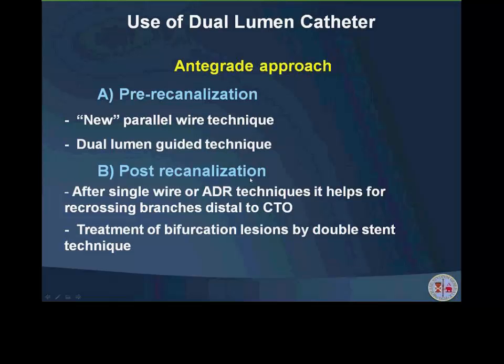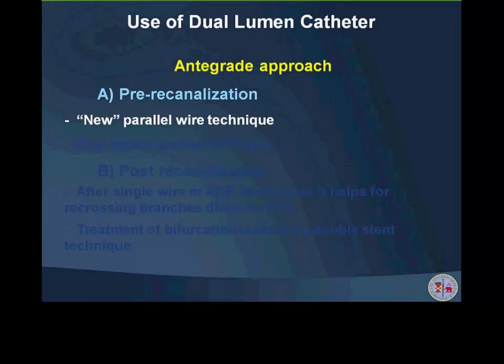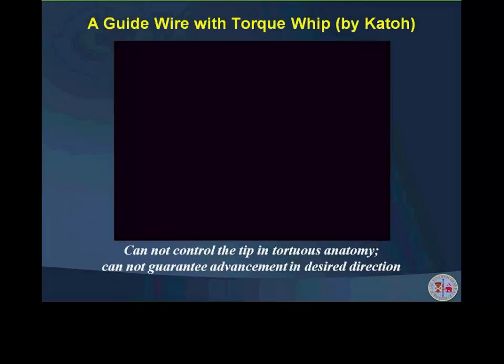Another one is post-recanalization. After the recanalization is made, we can use a dual lumen catheter after either single wire or ADR techniques because it helps for recrossing branches distal to the CTO, or for treatment of bifurcation lesions by double stent technique. And again, I will show you some cases. So going into the details, let's see this new parallel wire technique.